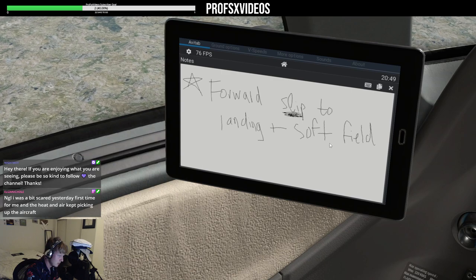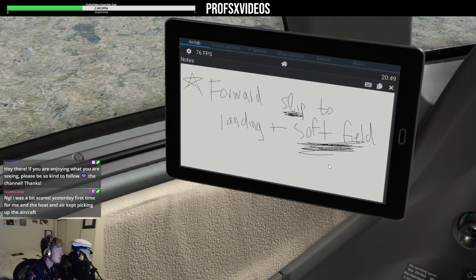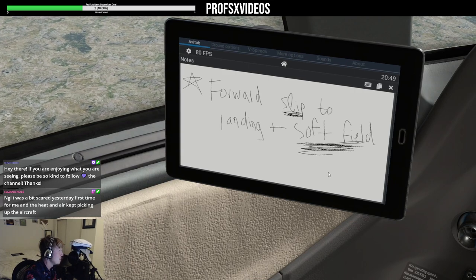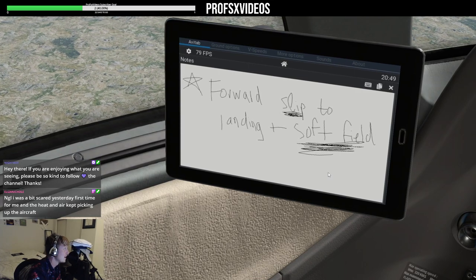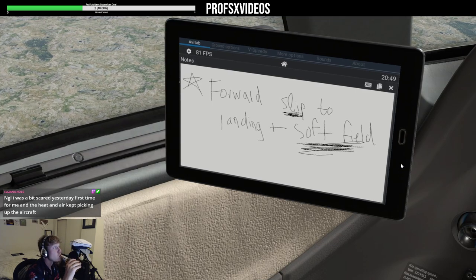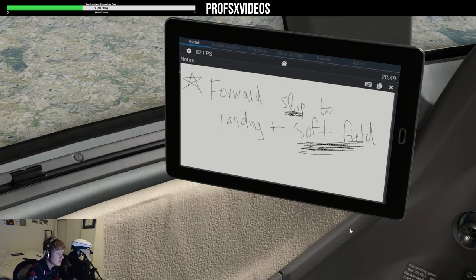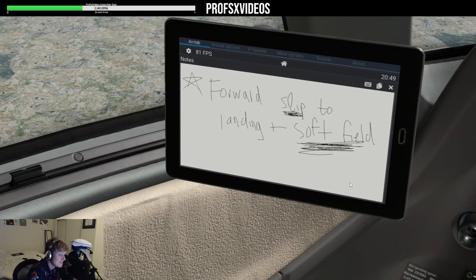So we'll do a slip and the soft field, which is basically holding the nose up. I was a bit scared the first time. The heat and air kept picking up the aircraft. Yeah, it was, Long Beach is very gusty. But it's fun, right?